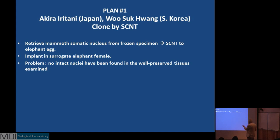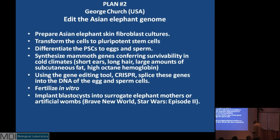So the problem with this is that this team has not found intact nuclei in the well-preserved tissues of the mammoth that they have examined. Gotten the DNA, the DNA is not degraded so badly that you can't get its sequence. That's been done. But the nuclei are not intact. That's been the whole problem all along. And although this team has been trying this now for 5 years at least, and they're going to continue trying it, Shapiro, and I agree with her, says this isn't going to work. Okay?